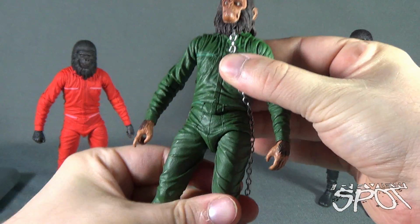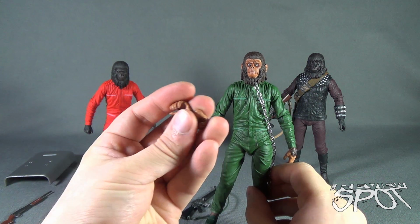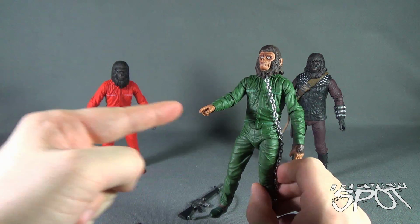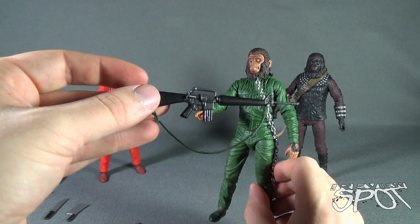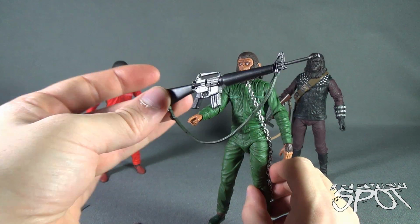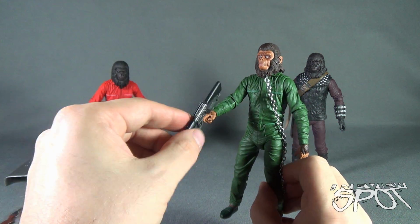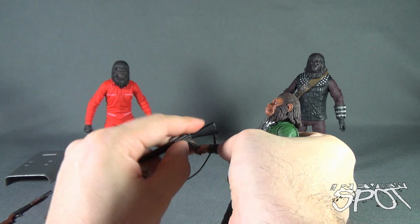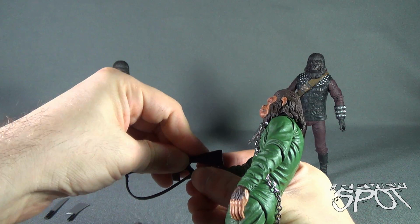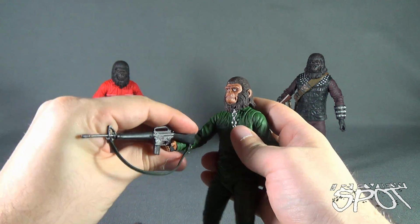Other accessories that come with Caesar. Let's bring the camera back a little bit. He also comes with an extra pair of hands, which perhaps might be better suited for holding, or for the shackles to be holding him. The other hand that he's currently sporting is suited for the M16 rifle that he comes with. Again, nice paint on the piece. He's got more of a green strap. You could have it over his shoulder like so, or you can also have him holding it, and just put it into his hand. Bit of a struggle, I'm afraid. There we go. You have Caesar holding his gun.